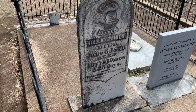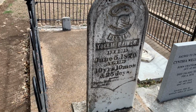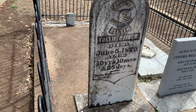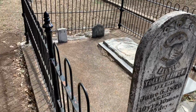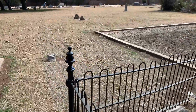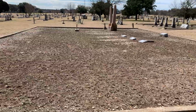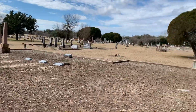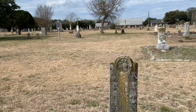And here's another one shaking hands goodbye to their little daughter, looks like. So there's so many historic headstones out here, graves in this cemetery. This may just last forever here, but we'll shorten it down for you.